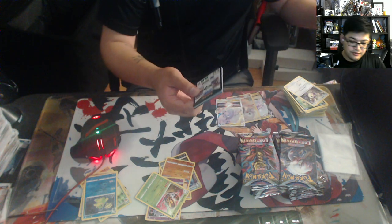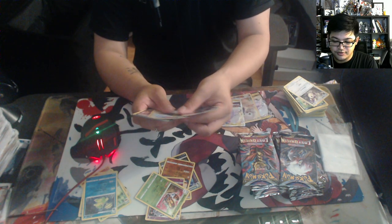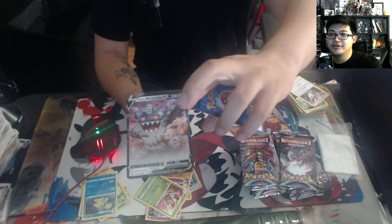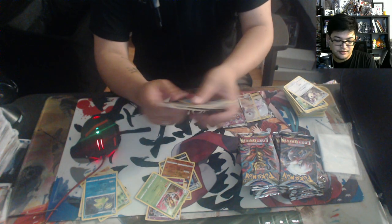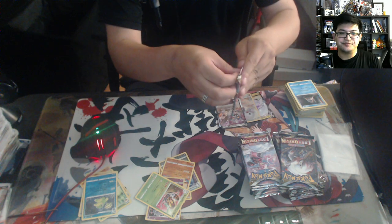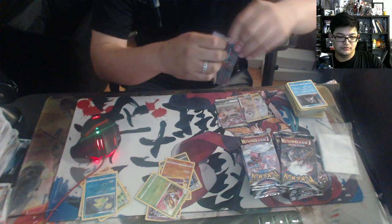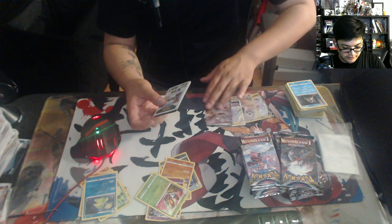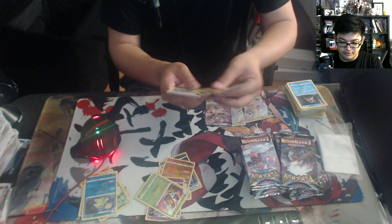Giratina full art, let's go, please. Alt art. Further Gervy. It's okay looking. Cool. So far, 4 hits. I think there's like a total of 8 hits. I don't know. Oh, reverse foil Arezu.